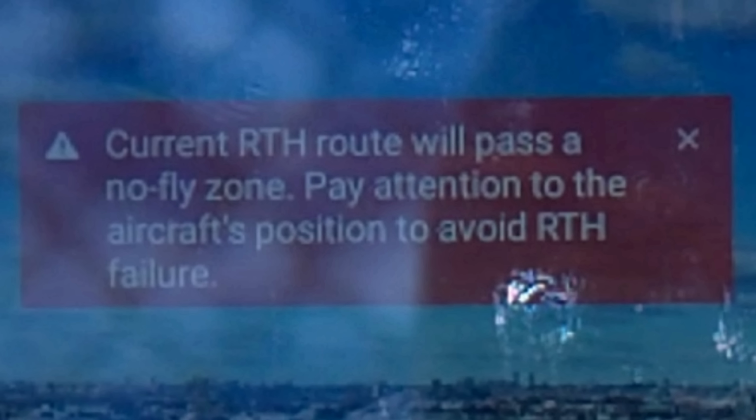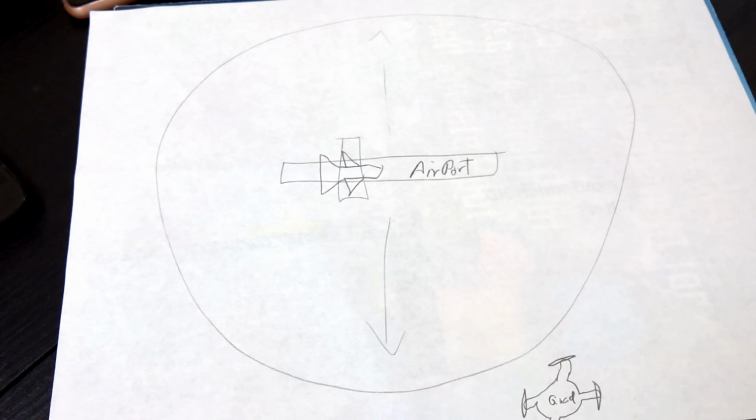Okay guys, this part of the video is pure speculation, right? Just for all intents and purposes, take this with a grain of salt or just think about it. I've contacted DJI about this. I'm still waiting on a response. But in the meanwhile, let's speculate.